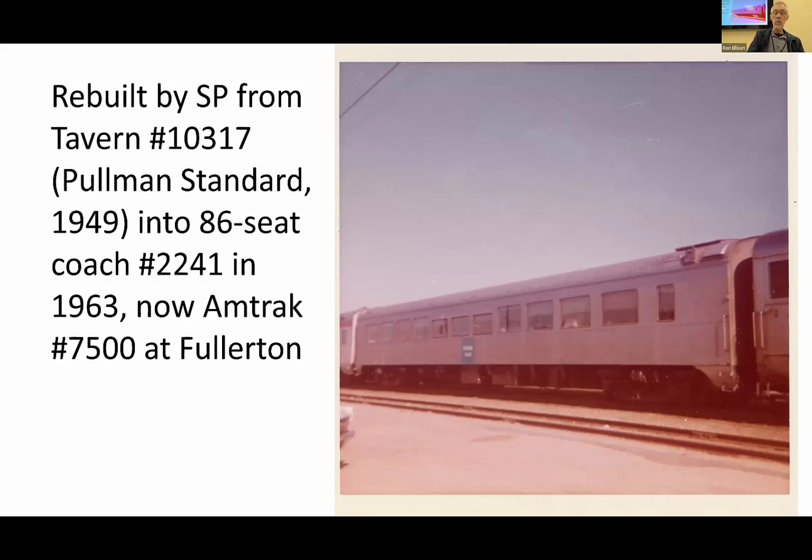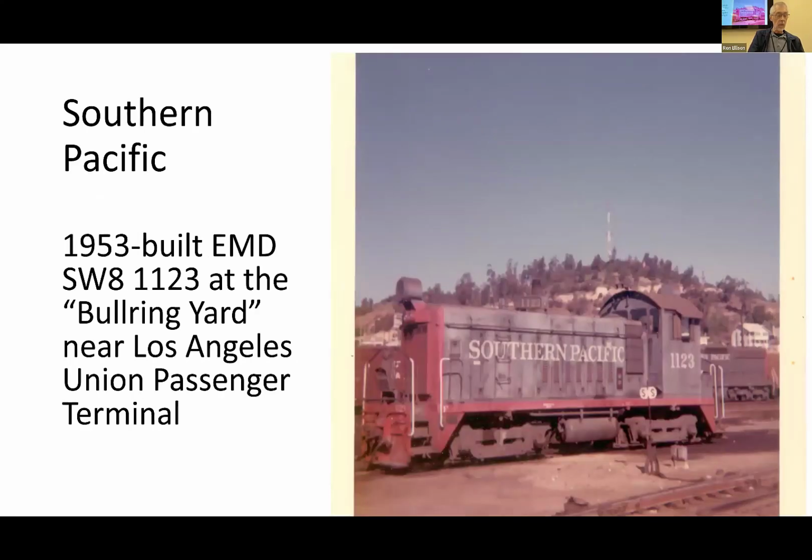Now let's continue to the Southern Pacific. This EMD SW8 switcher was built in 1953. 1123 is at the Bullring Yard near Los Angeles Union Passenger Terminal. And it's Christmas break, 12/29/72.